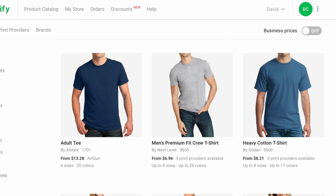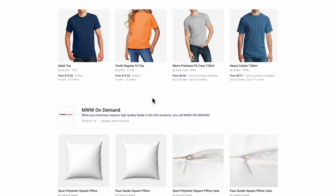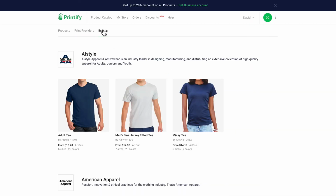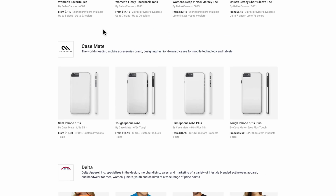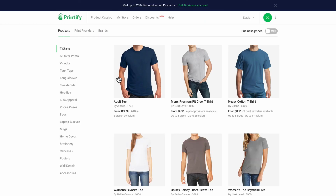Printify has over 150 products, and you can browse through their print providers. And they don't do the printing in-house. They have a network of manufacturers and printers. You can also check out their brands. And so it gives you an option to maybe choose a printer who specializes in the product you're customizing.